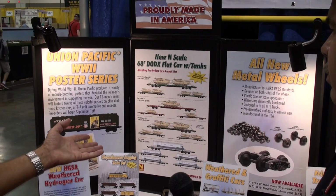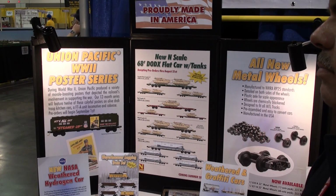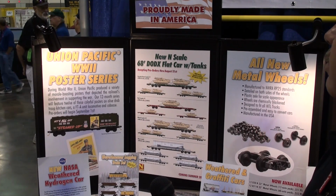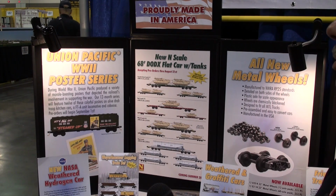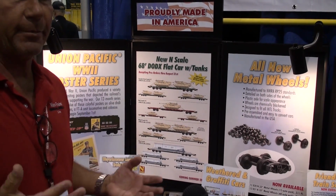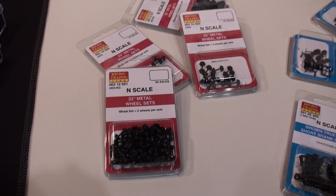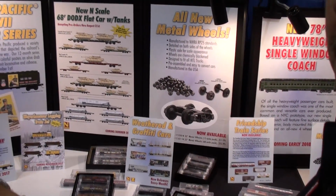Next, we have what we've already announced, but we're still in the pre-order process, and that's for our Department of Defense 68-foot flat cars. We're going to have all tooled, injection molded Abrams tanks and containers, and that's coming in 1 year from now. And then finally, Microtrains is very proud and pleased to announce that we have our metal wheels here. This is on display. The metal wheels are packaged like this, and we have two quantity options that you can choose from. We're delighted about that, and they're already out on the market, readily available.